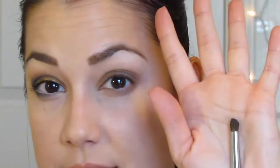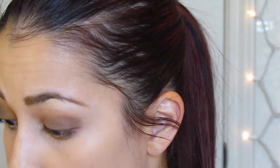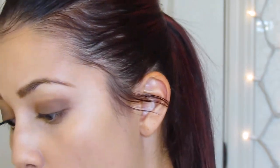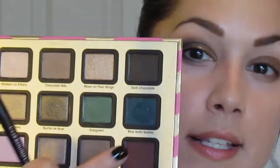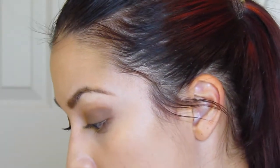Okay, for the next step, I'm switching to a smaller, kind of fluffier pencil style brush. This is just one that I've had for a couple years. It is from Coastal Scents. I don't really know the name. But I'm going to go in with the color Blue Satin Sashes, which is a gorgeous teal color here. And this one does have some glitter in it, some gold, a little bit of like a multi-dimensional glitter. Now this eyeshadow is very powdery, so it's going to fall a little bit here. That's why you want to do your concealer last.